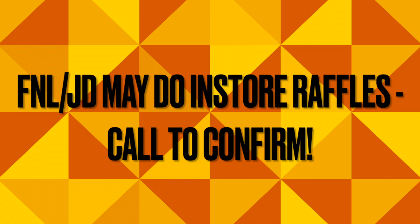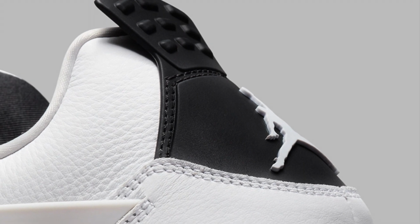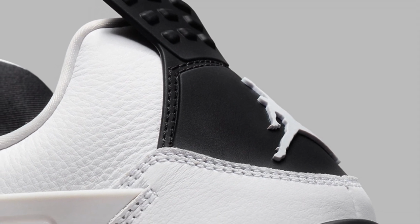Now, how do leftovers work at Finish Line JD Sports? So some Finish Line JD Sports, what they'll do is at 5 o'clock, you have until 5 o'clock to pick up your pair. If you don't pick up by 5 o'clock, then your pair is gone, right? So they'll do it first come, first serve. Some Finish Line JD Sports will do that.